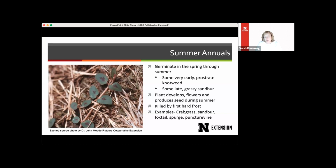The one thing that you do want to keep in mind with the summer annuals is you don't want to let them go to seed. Crabgrass can produce a lot of seed. In flower beds and ornamental areas, if you happen to have amaranth, amaranth just has thousands and thousands of seeds on it. So it's really important with those particular weeds to either keep them mowed so that you're removing the seed heads and not letting the seeds mature, or pulling those weeds out and throwing them away so that you're getting the majority of those seeds out of your garden to reduce your weed pressure for next year.